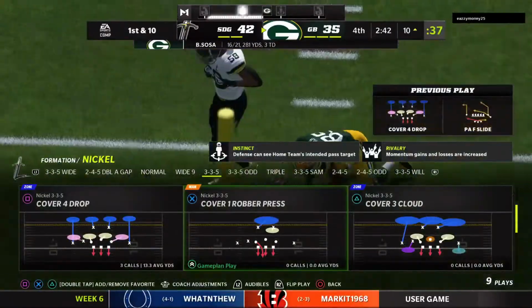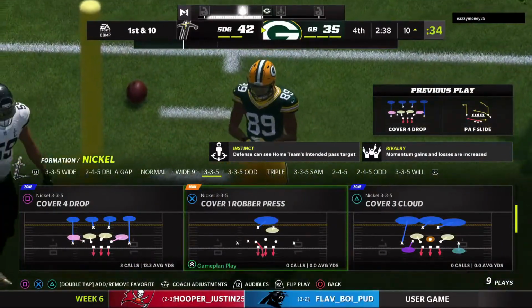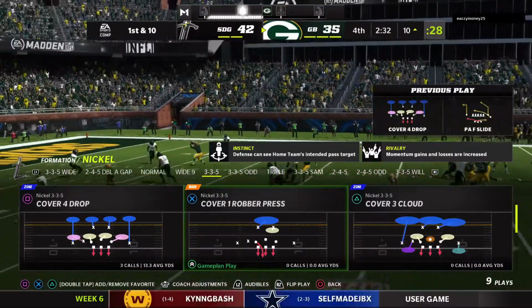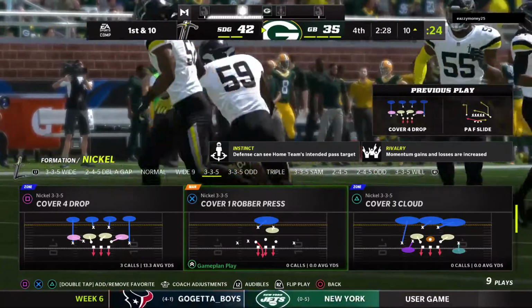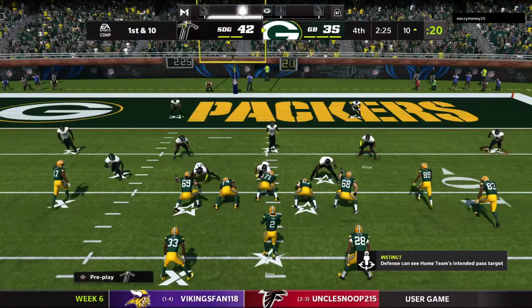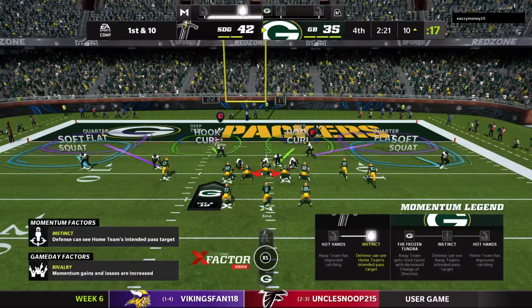A good-looking drive for the Packers so far. It's a 1st down. I like the design that we're seeing right there. This is what they need. Down by a touchdown here in the 4th. They just need to keep working their way downfield. And when they see openings, take their shots. So not quite a 1st and goal. It's 1st and 10 from the 10.